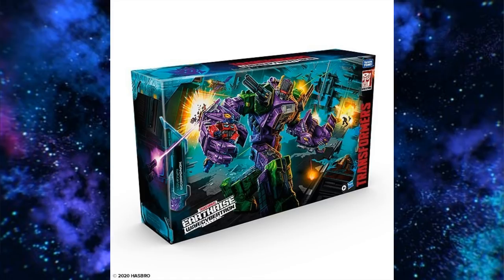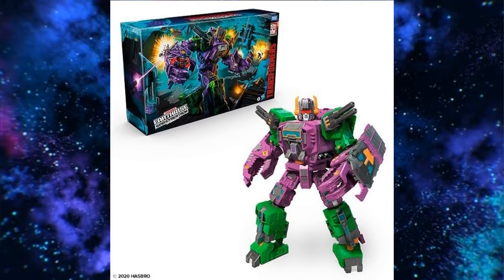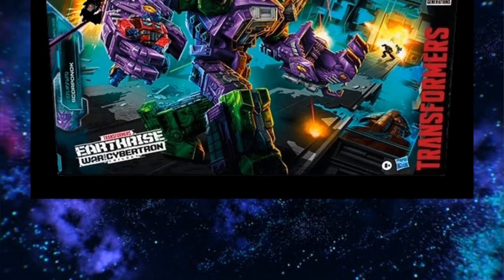Now, this just looks like a box that I would expect to see. Here is the box with the figure. And I think the packaging is fine. I don't think it's anything that's far outside of what we would expect to see from Hasbro at this point.